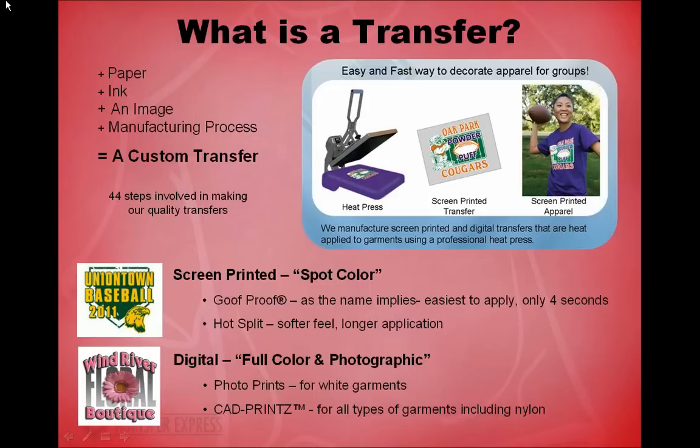You've also got digital transfers. Now, the example we're using here is this Wind River boutique with the flower there, floral boutique rather. Digital transfers are full color and photographic, to where the screen printed transfer you see above is merely spot color. You've got flat green and a flat yellow there, or gold rather. The digital transfers are actually full color. As you can see in the example here, you've got a full color flower with fading and shading and shadowing there. You've got the word floral in the background that fades from dark gray to white at the bottom.